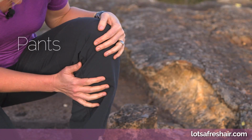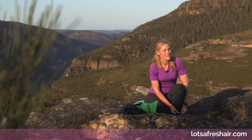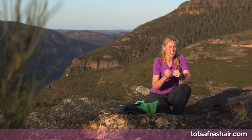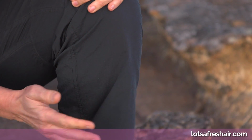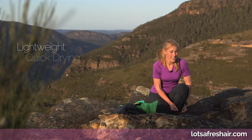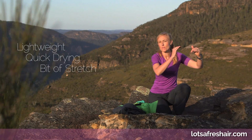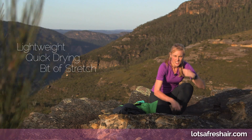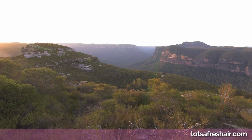So starting with pants. One thing I never want to wear in the bush is denim jeans, because if they get wet they get really heavy and they don't have a lot of stretch and give to them. So what I choose to do for pants is to wear a lightweight, quick drying fabric, but also one with a bit of stretch, because you are going to be climbing up things, maybe climbing up and down steps, or crouching down like this just to pick up something. So if you've got pants with a bit of stretch, you're going to be super, super comfortable.